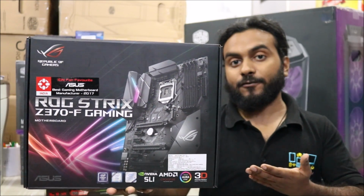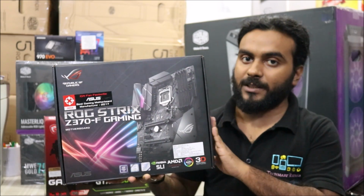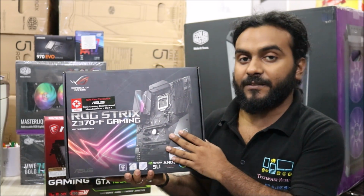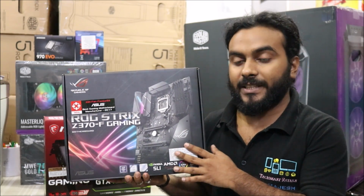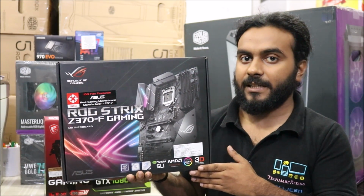And for the motherboard we have got Asus ROG Strix Z370F Gaming. This is a wonderful motherboard to start with Intel 7th generation and unlocked processor. It does support RGB and it is available for 17,900 rupees.